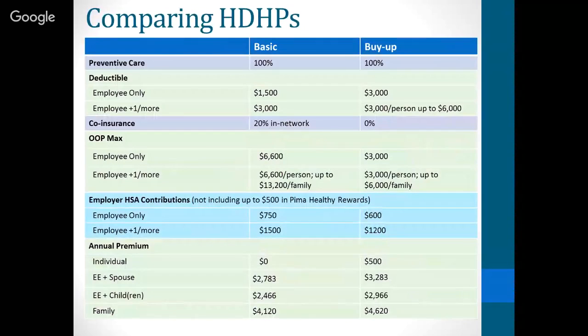So if we look at those side by side to review, again, we see preventive care is covered at 100% on either plan. Then we look at the deductibles. Employee only, we compare a $1,500 deductible to a $3,000 deductible. When we look at employee plus one or more or family coverage, we see on the basic plan, it's a $3,000 deductible. On the buy-up plan, it's a $3,000 per person deductible, up to $6,000 per family. We see the coinsurance amounts listed here, 20% on the basic after the deductible is met, 0% coinsurance once the deductible is met on the buy-up.